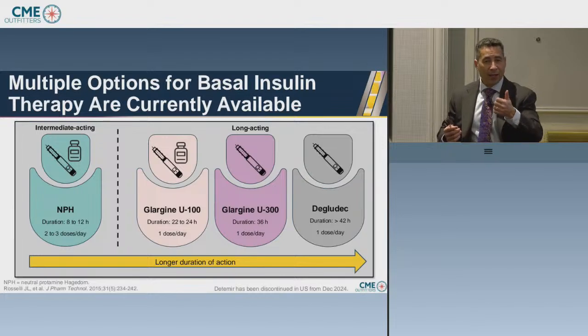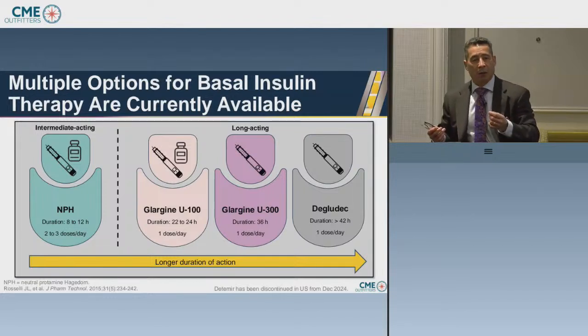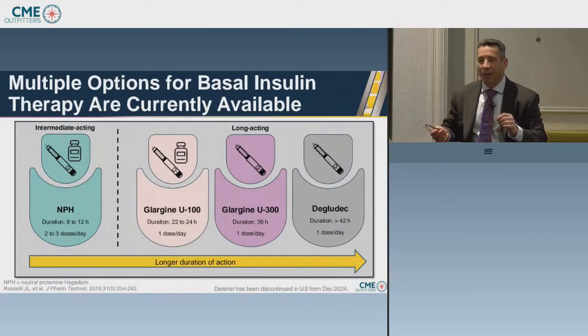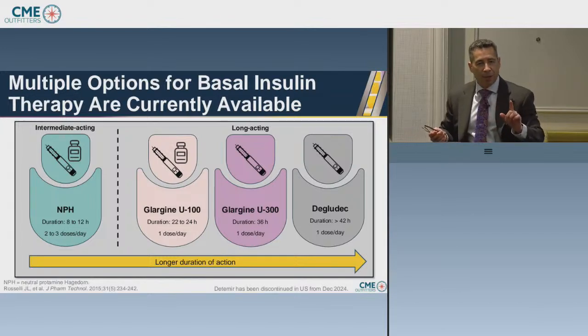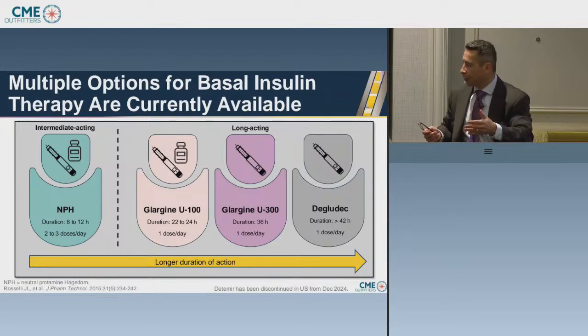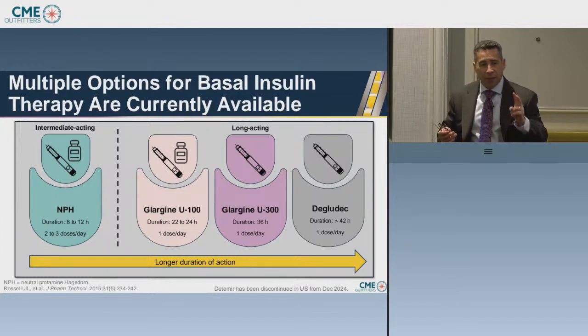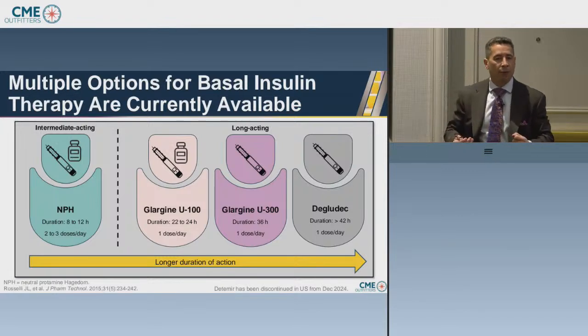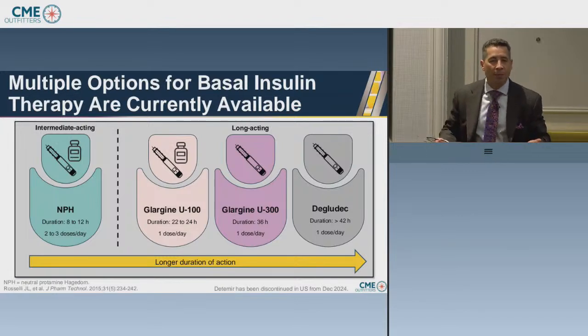So insulin degludec winds up having, as a consequence, a 42-hour duration of action, and insulin glargine U300 a 36-hour duration of action. But what was even more beautiful about these molecules is that there's no stacking effect because it remains in the subcutis, so it's not in the circulation. And the other thing was it offered the flexibility of dosing one time per day, and it didn't matter what time of day you were able to dose the medication.